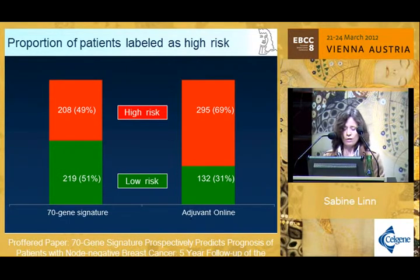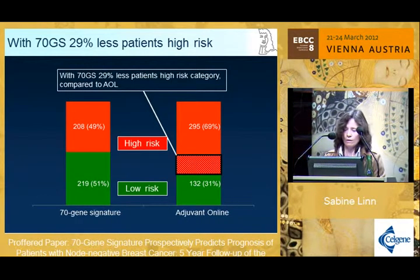Patients that were labeled as high risk according to the 70 gene signature, these were 49% of patients. There were 69% of patients labeled as high risk according to Adjuvant Online. When we would consider Adjuvant Online as the gold standard, then with the 70 gene signature result, almost 30% less patients would be labeled as high risk.